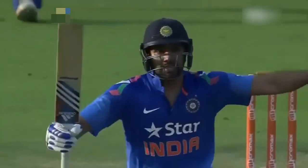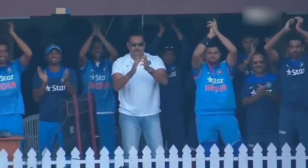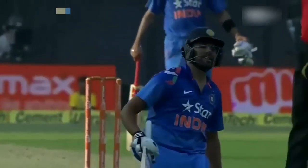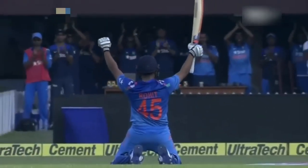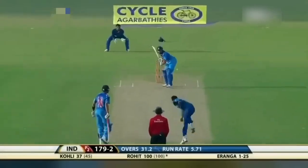A big moment for him. Got a big 100 in the practice game against Sri Lanka. Getting his opportunity in this game, and how beautifully he has taken the opportunity. The entire team is delighted for the teammate Rohit Sharma. Yeah, I'm a big Rohit Sharma fan, and good to see him back in the runs. And I think his celebration here has some extra meaning in it for me somehow. This celebration here.